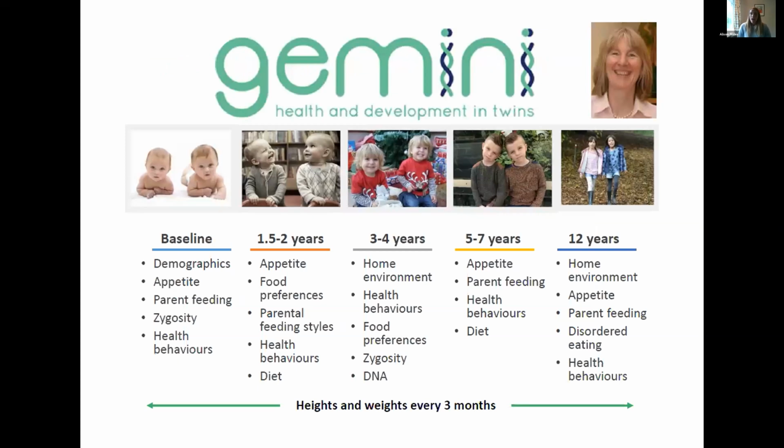So Annika mentioned that I'm the deputy director of the Gemini twin cohort. So Gemini was established in 2007 by the late Professor Jane Wardle, and it was established to look at the relationships between appetite and growth and other obesogenic health behaviours from the very start of life. So the twins are turning 14 now, but we've collected a multitude of different data from these families at various points over the past 14 years.